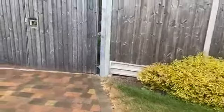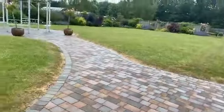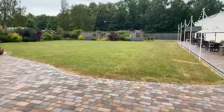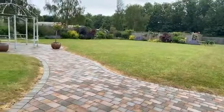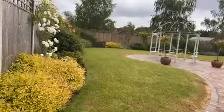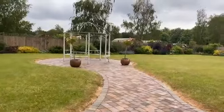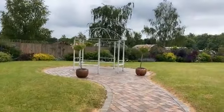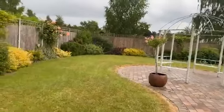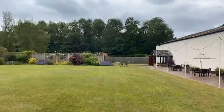If it is a beautiful day, you would come through these gates here and you would be greeted by this lovely garden. As you can see, it's fully enclosed, so we are really family friendly. We're all one level as well, so fully accessible too. And we have this gorgeous gazebo, which has loads of fairy lights around it. So at night, it's all lit up and it looks beautiful. We also have little lights around the garden, as well as the festoon lights over the terrace, so that's all lit up as well.